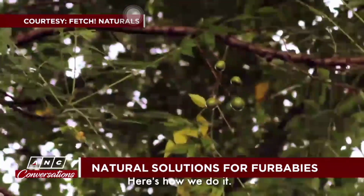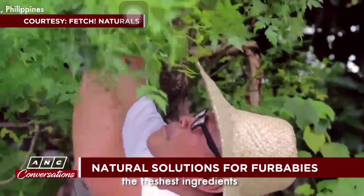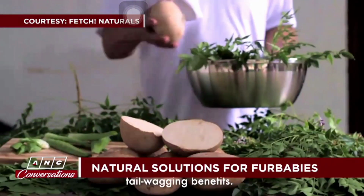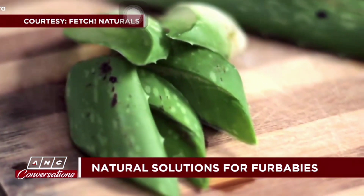Can other animals use this as well? Definitely. So cats can use it. Horses have been using our neem line, actually. Goats, pigs, and a growing number of humans as well, including myself.